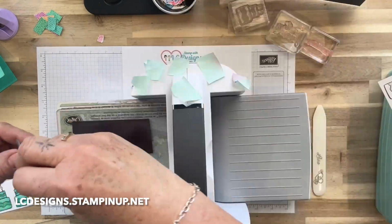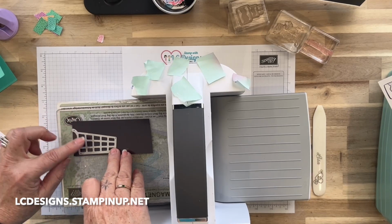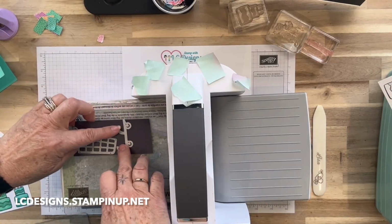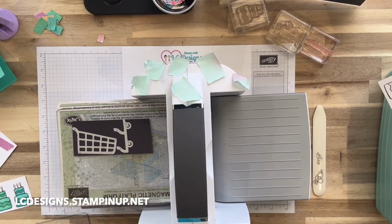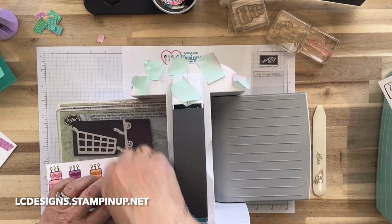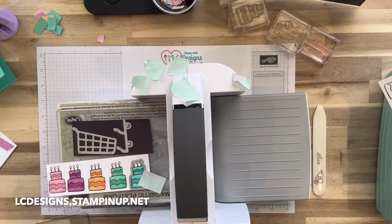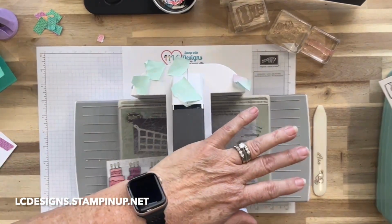So our shopping cart is right here, and here's our wheels. And we can go like that. This thing's moving, but I think it should stay. Unfortunately, we only have one of these, so I'm going to tape that because I don't want it to move. We're going to have to die cut that 5 times.